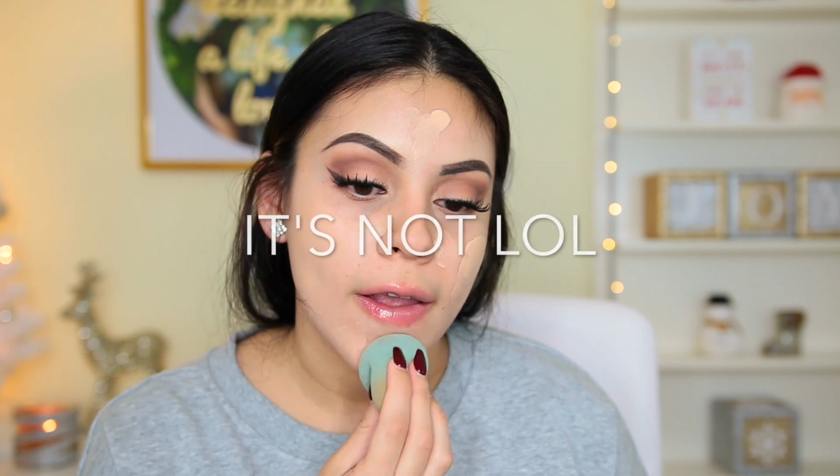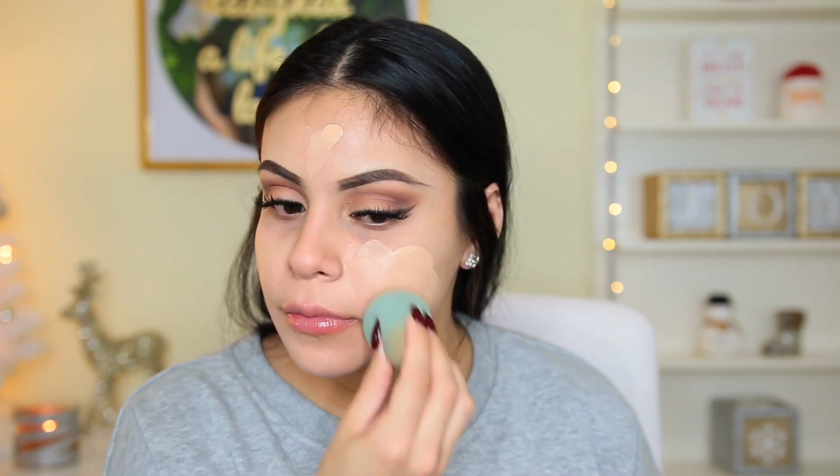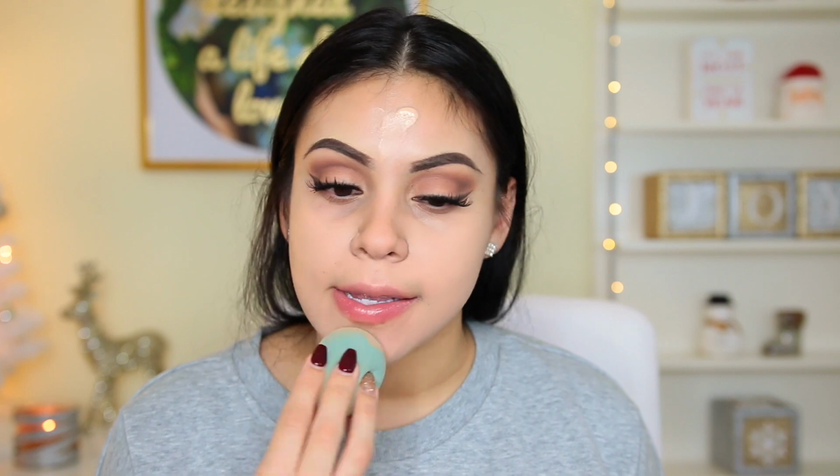So let's just go ahead and blend this out. Ooh, blends out very nice. I think this color actually might be my perfect shade. I did have a little bit of acne right here, and I feel like I covered it up decently. I might need another layer. Looks a little bit like white on my face.